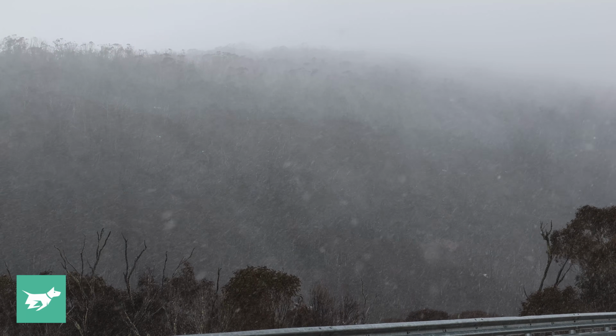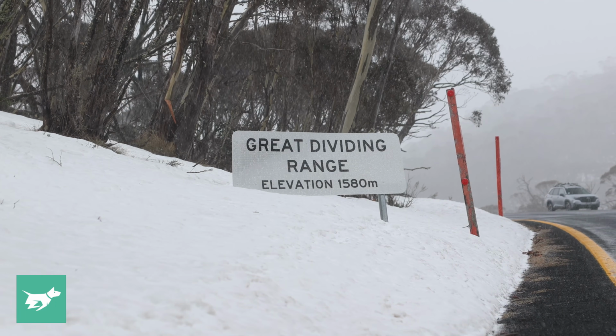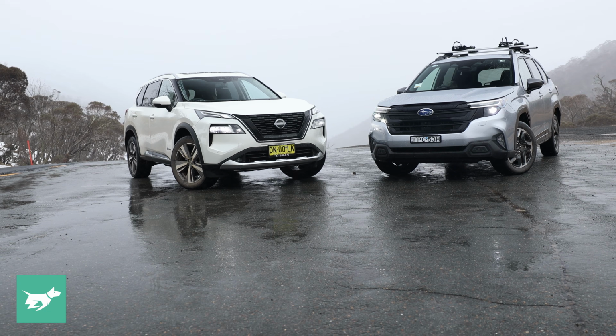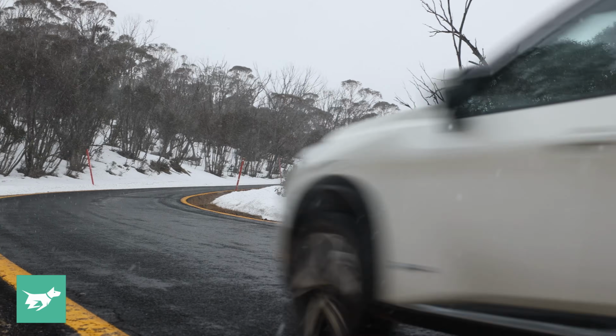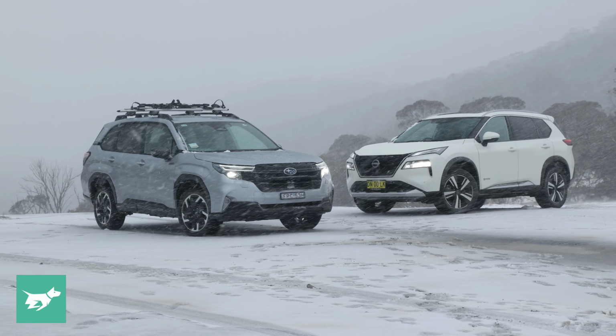And the next day, our snow prayers were answered as we ascended to Thredbo's Dead Horse Gap, the highest point of the gloriously winding Alpine Way road. So far, it's 1-0 to the Forester's combination of mechanical and symmetrical permanent all-wheel drive versus the electric and electronics-focused X-Trail. Will anything change in the white stuff?